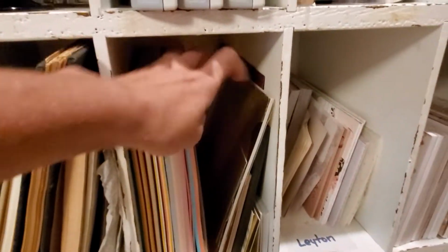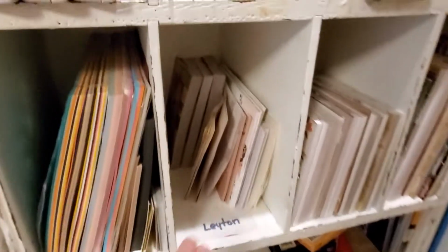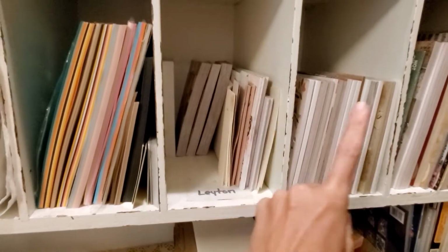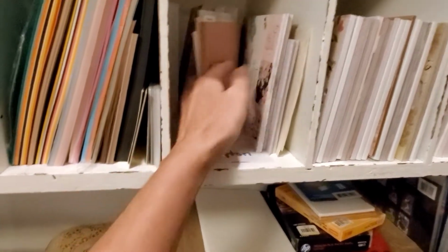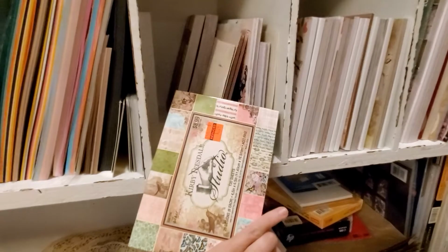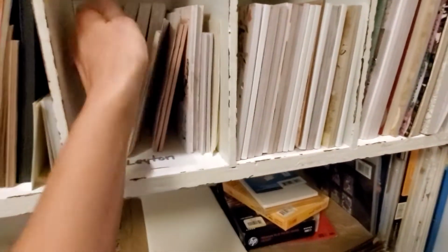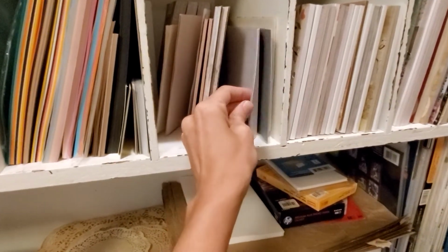Next one down is just colored cardstock. Nothing too special there. Or my gold. But yeah, this is all colored cardstock. These are all kind of paper and paper pads that aren't 6x6, 8.5 by 11, or 12 by 12. So like the 6x8 paper pads, these are 4.5 by 6.5 paper pads. These are those wallpaper papers from Tim Holtz.